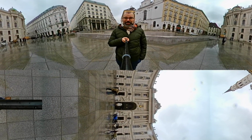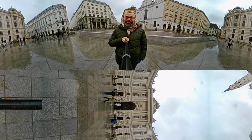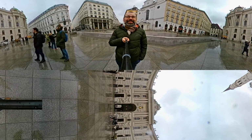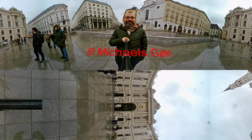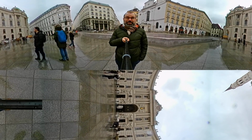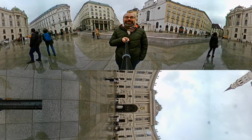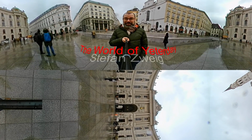I have to confess something to you. My favorite place of the Hofburg is the one that you have before your eyes. If you move with your mouse, or if you look on the other side, you will see the so-called St. Michael's Gate. It was built in the 19th century at the place where the court theater was before. The theater was demolished to build the gate, and it was the favorite part of the Emperor Franz Josef as well. You can read about it in a very famous book, The World of Yesterday, by Stefan Zweig.